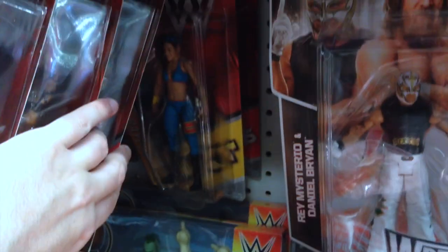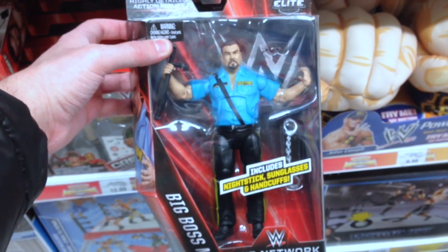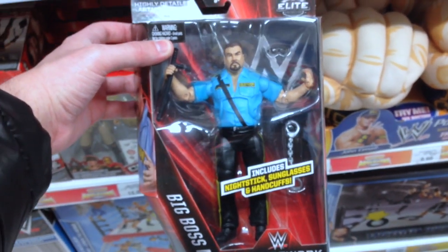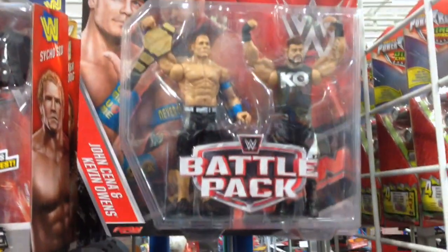Ooh, look back there, there's Hey Bailey. Ha! Now is this Boss Man the same as the one that was previously released? I've already got it if that's the case. That was years back in Elite Series, I don't know. And this is the latest series of battle packs that they have. I'm not sure the series number. There's Titus O'Neil. Is he back from his suspension yet?